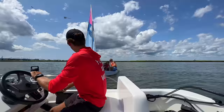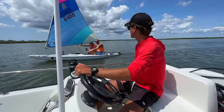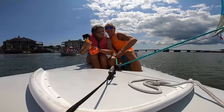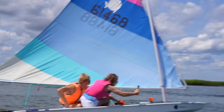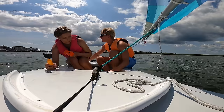Sorry. I lost the rudder. There you go, so the wind's coming from behind us. So you don't have to worry about where you point your boat. You can kind of point the boat wherever you want. Down here, still gonna move. Whoa, that came so quick. Oh my goodness. Watch out. So many boats around. Wait, look, there's like a pirate boat right there.